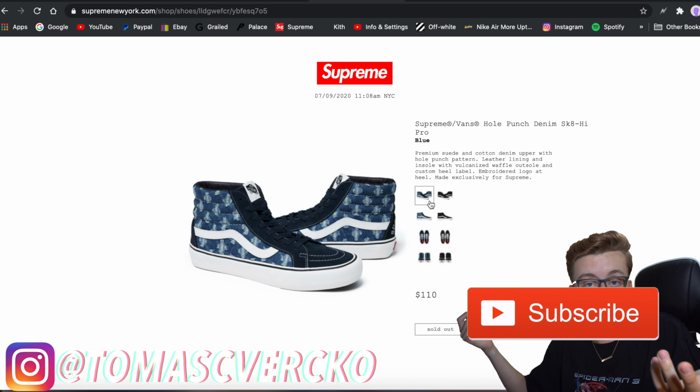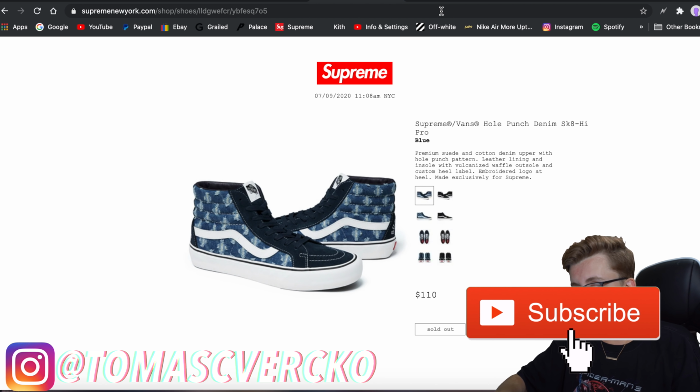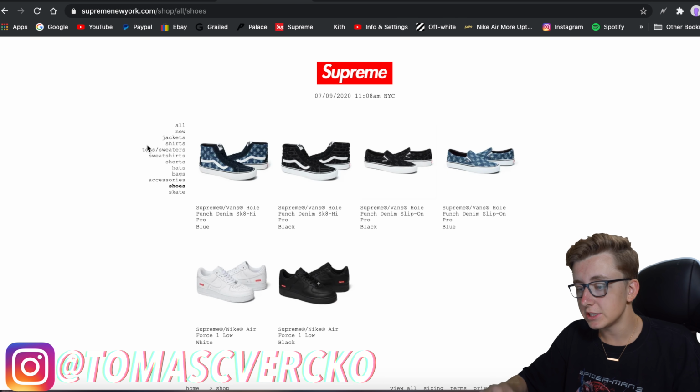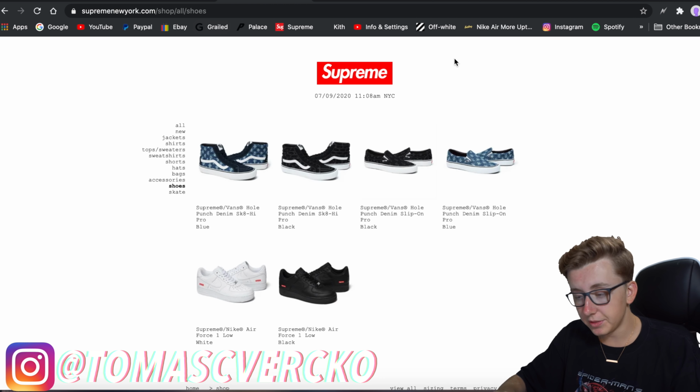So maybe I even undervalued the Vans. Who knows at this point? But definitely not a shoe to sleep on, especially, I mean, at this point, it's too late anyways. But it is what it is, ladies and gentlemen. We all take our L's as they come. Shoes overall this season have been fire, and I think they've been very hard to cop.